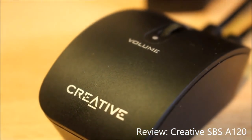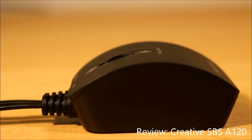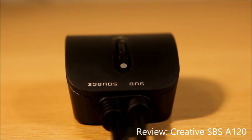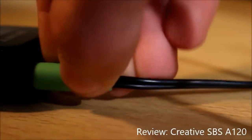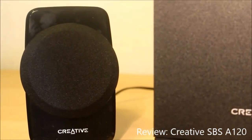But unfortunately, you won't have the luxury to adjust the bass on the speaker system separately, as it has only one control for both bass and volume. So for variable bass and volume, you have to rely on your player's audio settings, which in my opinion is not good. Now if we talk about the design, you will get the typical 2.1 sound setup.